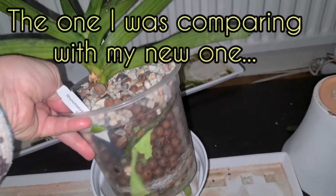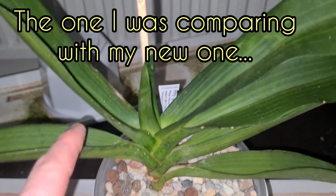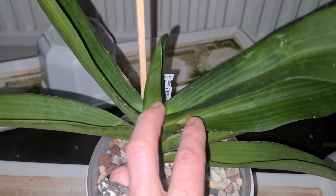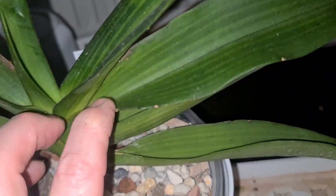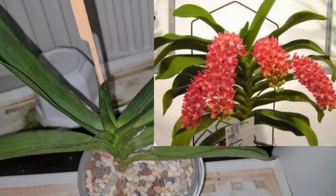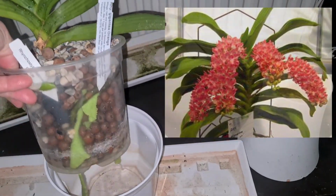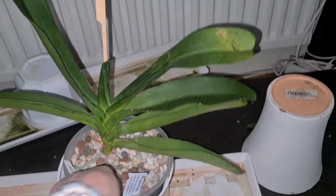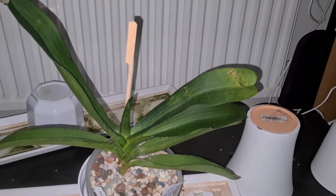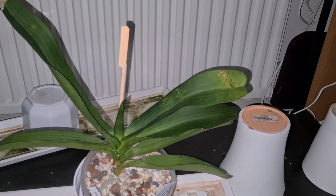Yay! An orchid which seems to be doing quite alright in semi-hydro. It's even got a couple of spots here with happy sap. But no spikes in this one either. Rhynchostylis Gigantea orange. I would like to get these guys going, and the only way I can think of is to give them a bit more humidity and some more warmth. So we shall see what I will do with these guys.